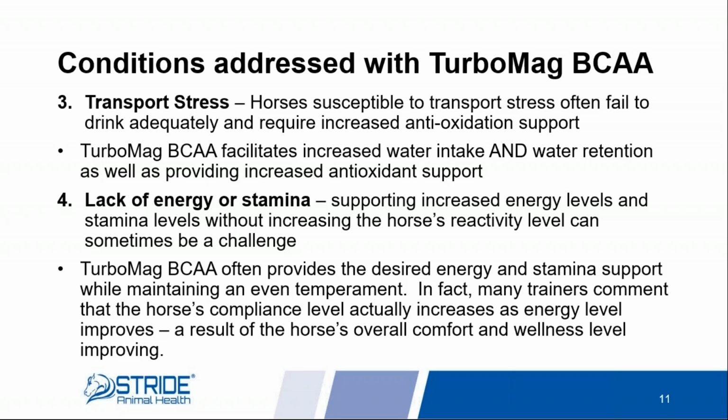I have many trainers or many horse owners contact me over the years that essentially say, I need something that's going to give my horse a little bit more energy, but, and there's always that but, I don't want them getting crazy. Or a common terminology I hear a lot of trainers use is, I don't want to raise their blood pressure, which is not quite true. You're not going to raise the blood pressure, but we understand what they mean by that. And Turbomag is a product that will accomplish that because of the B vitamin inclusion rate. Niacin, folic acid, pyridoxine all play central roles in the production of energy sources within the muscle cell.